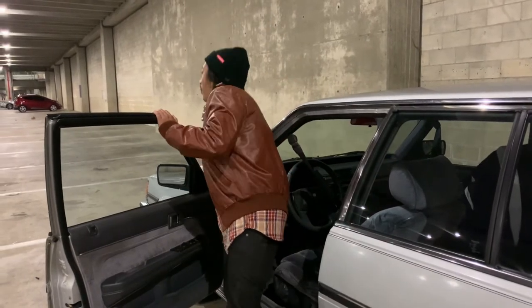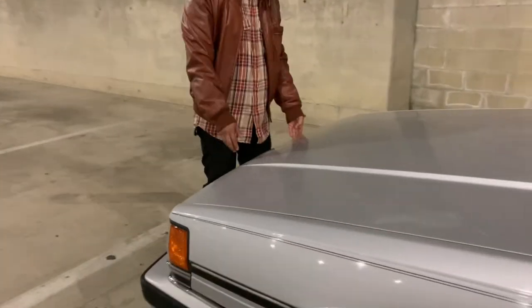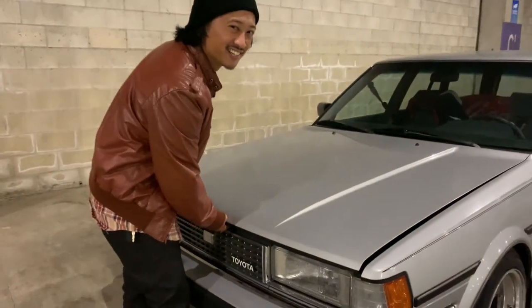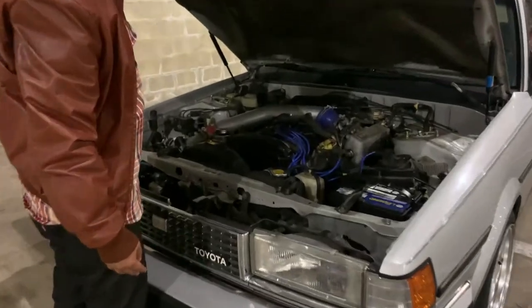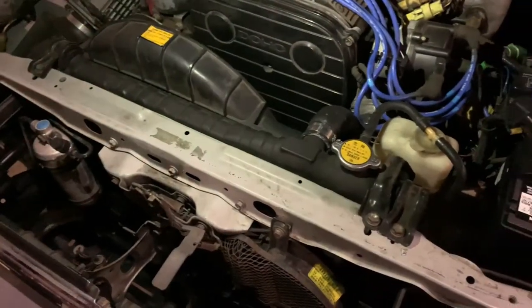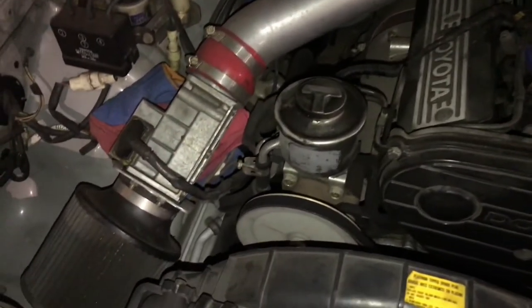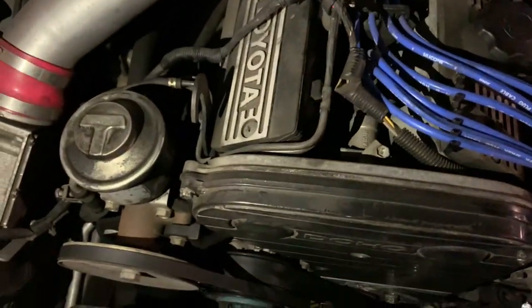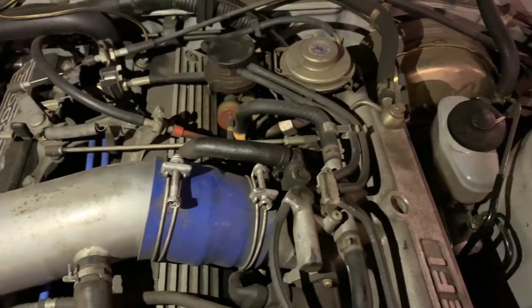On that note, let's go take a look under the hood. Anybody want to guess what's in there? Almost stock 5MGE, 2.8 liter straight six with a RapidChamp intake. We've already done a bunch of maintenance to it. We've done a timing belt, water pump, got the AC to work, pretty much everything that it would be due at this mileage, at the 88,000 miles or so it's got.